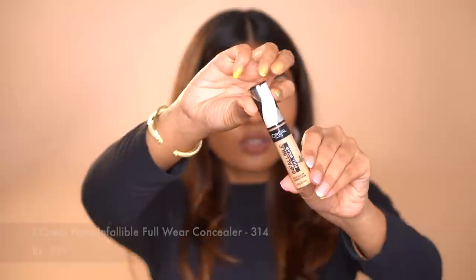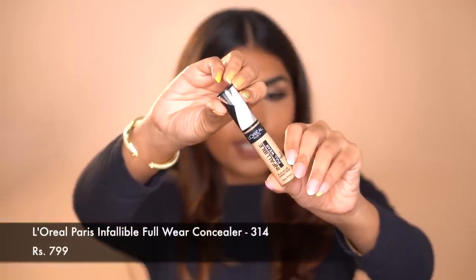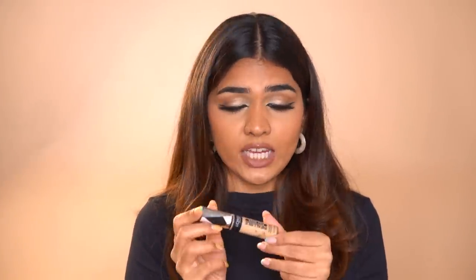The next one, oh my god, for a year I've been so obsessed with this concealer. This is the L'Oreal Infallible Full Wear Concealer, and I think my shade is 314 beige. I picked a shade while I was in the US, and I have a shade right here, so I play along. 318 beige is what I picked in India, and 385 amber is what I picked in the US. This one, 314, is really light, but this one kind of matches me.